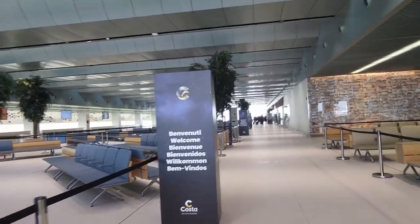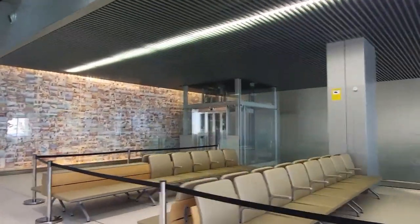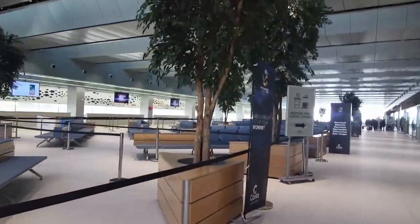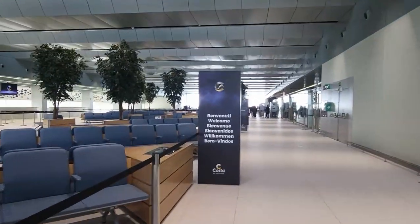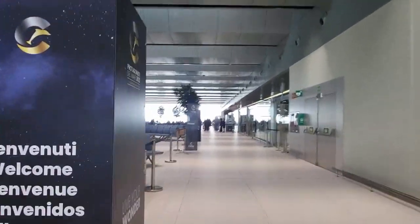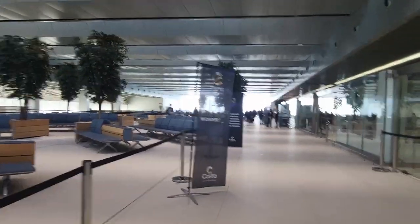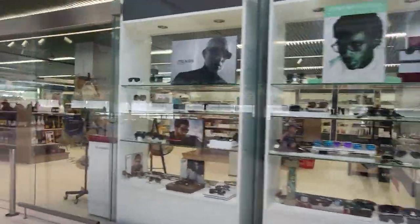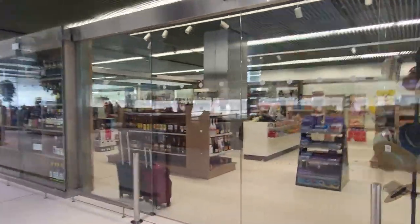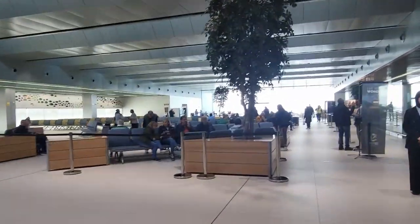This is the Costa terminal waiting room. There's an elevator and plenty of seats. There is a duty-free shop and a few people have started to wait to board.